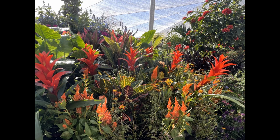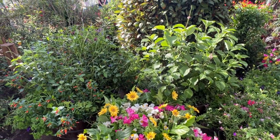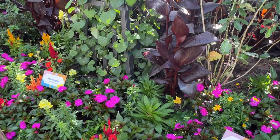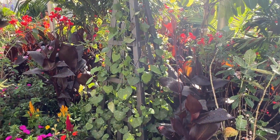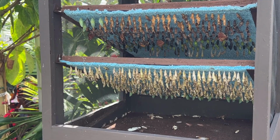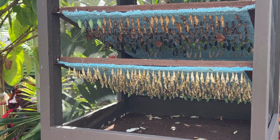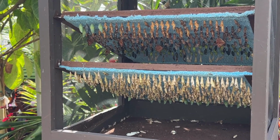Milkweed is, of course, a host plant for monarchs, but aside from milkweed, I think most of us draw blanks when it comes to host plants. The caterpillars also feed on these plants, so make sure you plant a mix of host plants and nectar plants in your butterfly garden. In this exhibit, they also have little wooden shelters or huts with real caterpillar cocoons inside of them. You can actually see the cocoons moving, which is really cool.